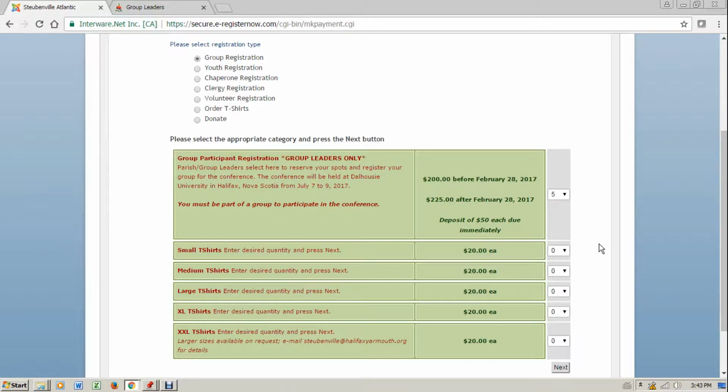It is possible to drop spots later if you realize you've overbought, you don't need as many as you purchased. You have to drop them in writing before our drop deadline of May 3rd, 2017. But even then, you are still responsible for the $50 deposit. It's non-refundable, so just keep that in mind. Anytime you purchase a spot, you will be required to pay at least the deposit.